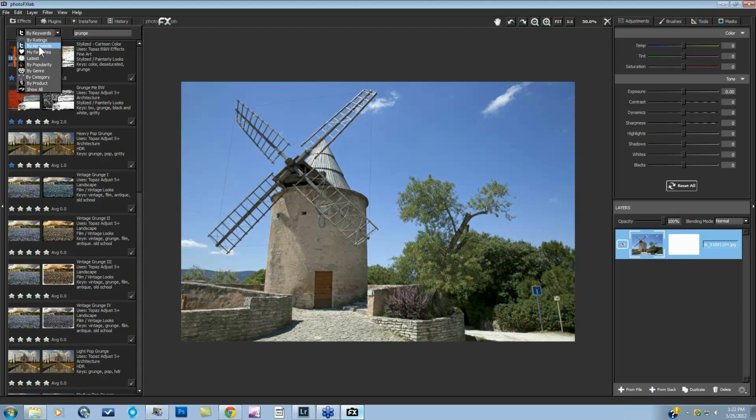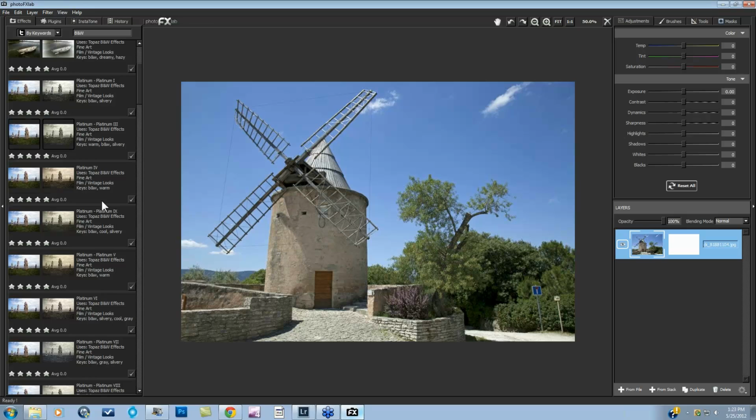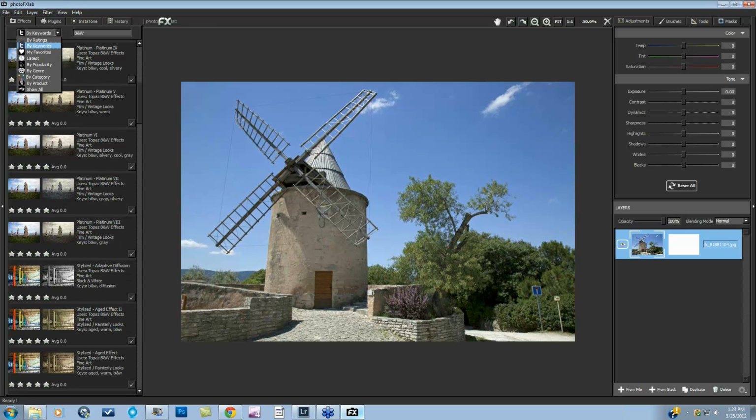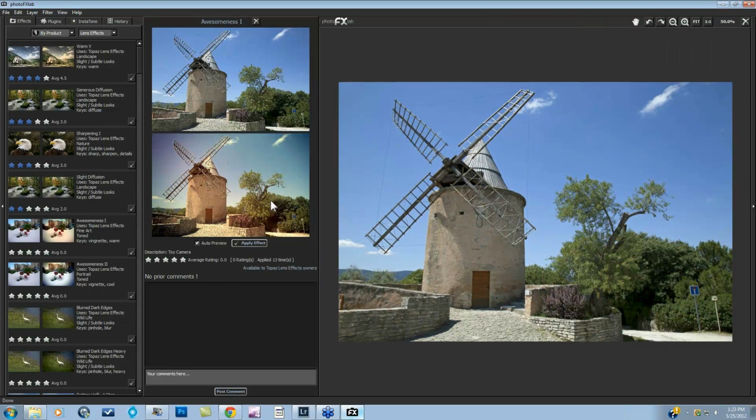And then you can search by keywords, like we did this grunge, but you can also search, let's say, black and white. There we go, and it'll pull up a lot of black and white presets for you. You can search by the most popular, the genre, by category, by product. So if you only want to see, let's say, lens effects presets, you can come in here, select your product, lens effects, and then all of your lens effects presets will show up. And then you can immediately get into those, view what your image would look like.